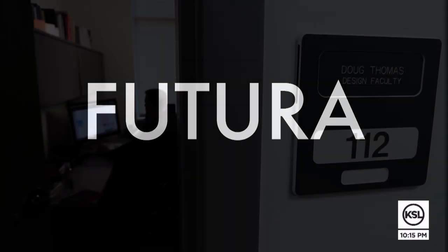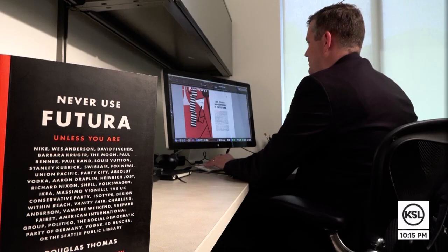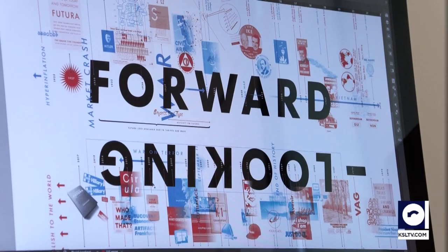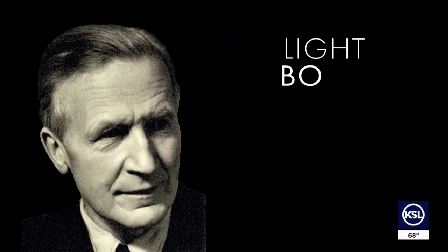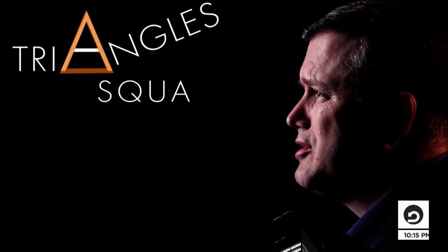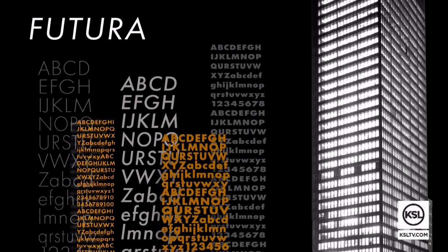Futura. A typeface that, he writes in the book Never Use Futura, ushered in the future. Once most letters had serifs, little feet sort of. But in 1927 in Germany, Paul Renner unveiled a sleek new font without serifs. Really the first sans serif that really tried to go at a geometric design, triangles, squares, circles, and really create a font designed for a modern industrial age.